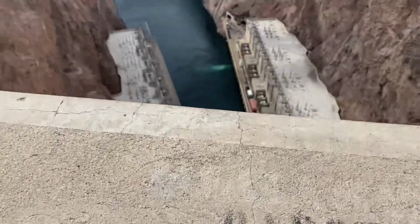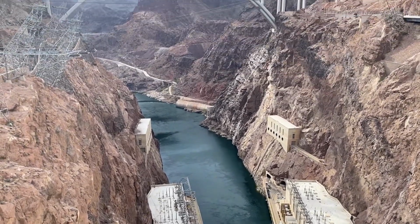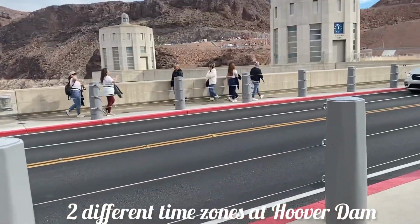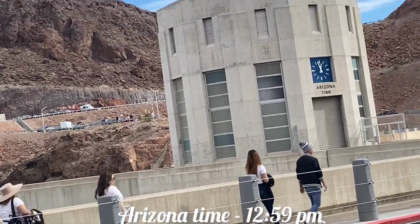The reservoir of Hoover Dam was the largest artificial lake in the world for decades and is still the largest in the United States. It's clear that Hoover Dam is one of America's wonders and truly an engineering marvel.